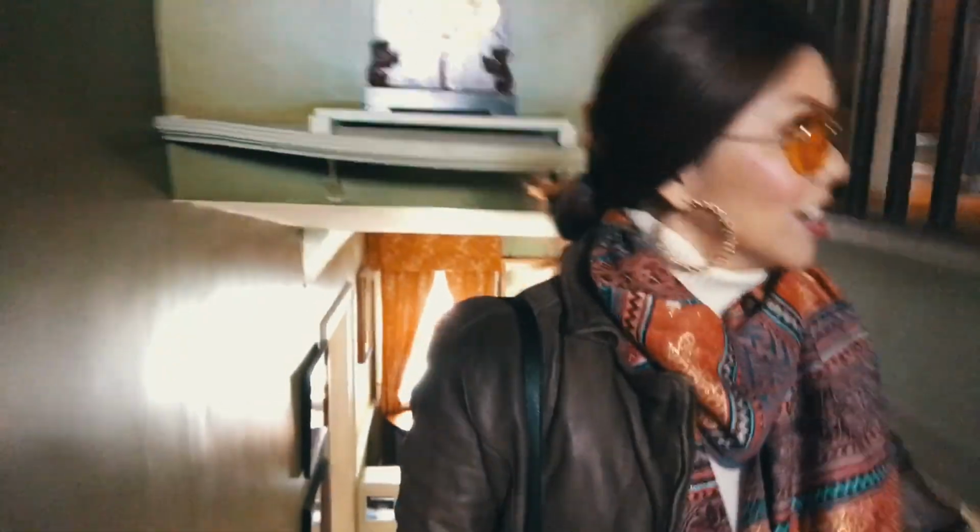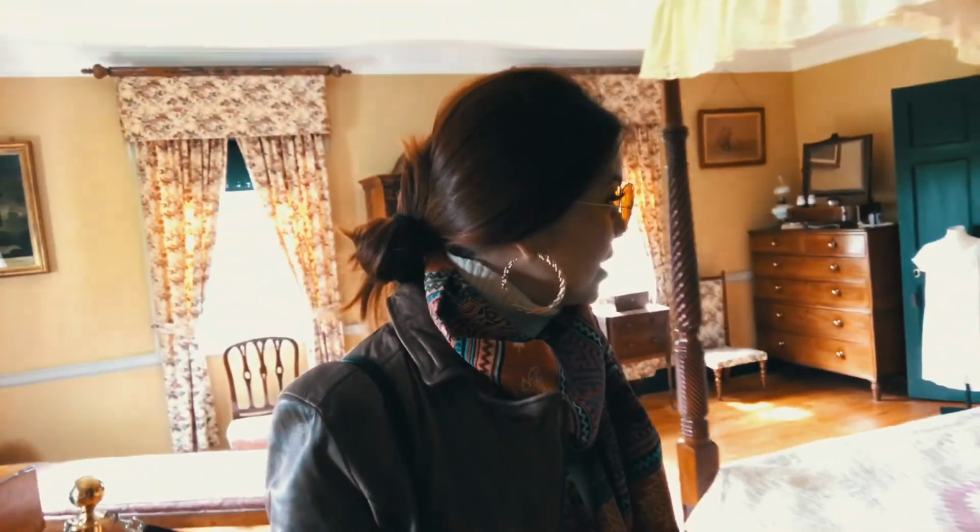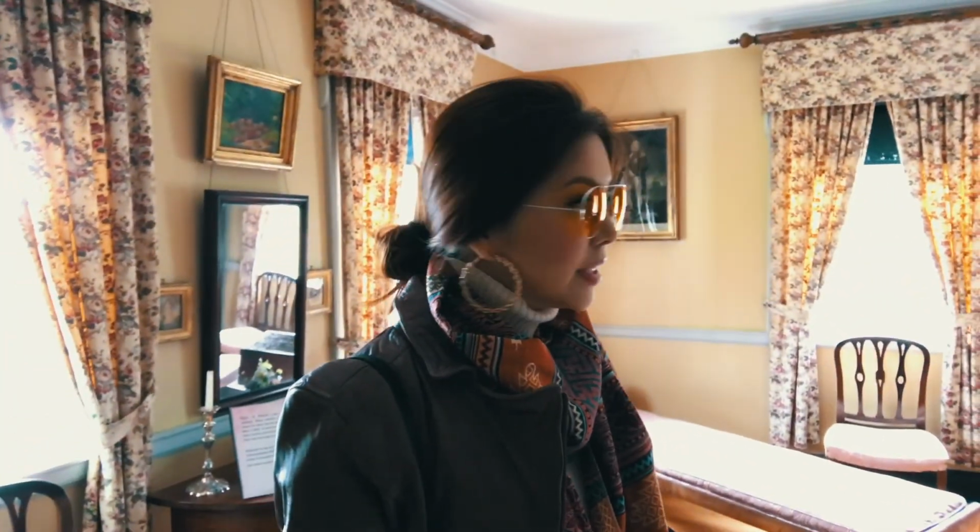Heading upstairs. Wow. Oh, this is nice. This is a lovely bedroom. I'm going to show you guys. It's a connecting bedroom. It seems like it belongs to a little girl, I guess one of the children. That's really pretty.